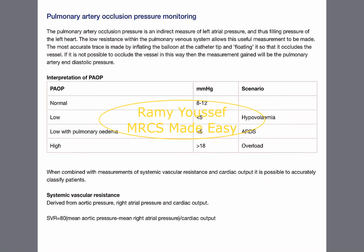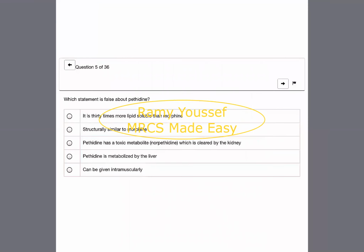So we have two options here. If low, we go for hypovolemia. If high, we go for cardiogenic shock. Don't confuse yourself. Start with any point and continue to find your answer by exclusion. I'll send you the table after I finish. Okay, next question.